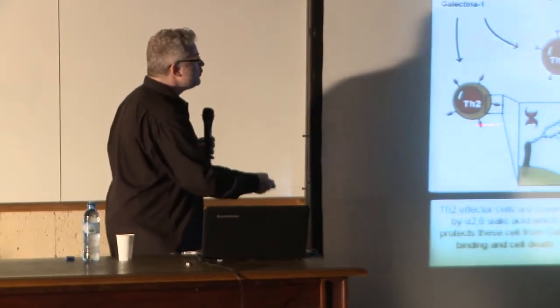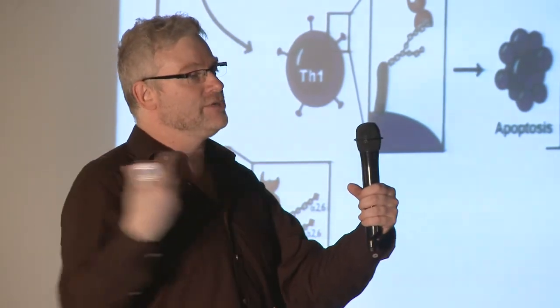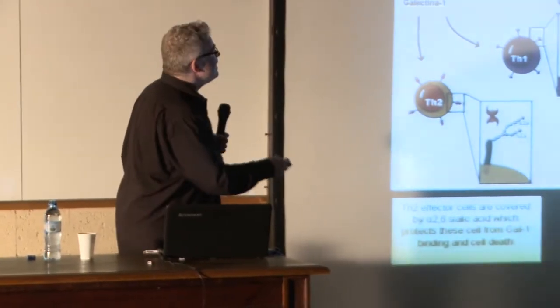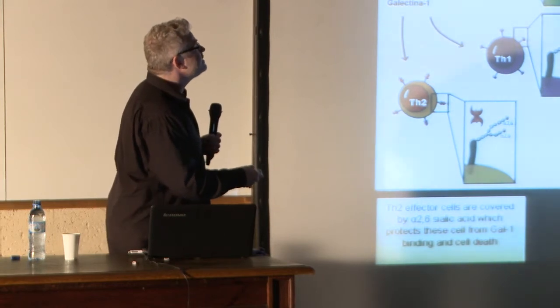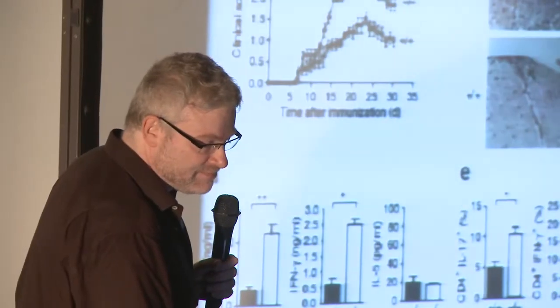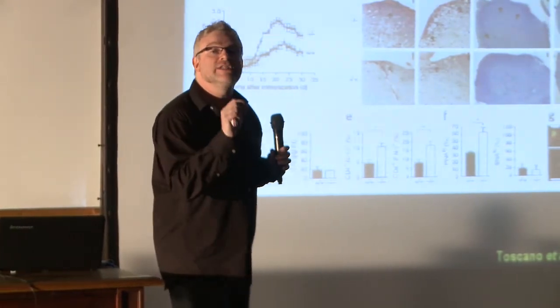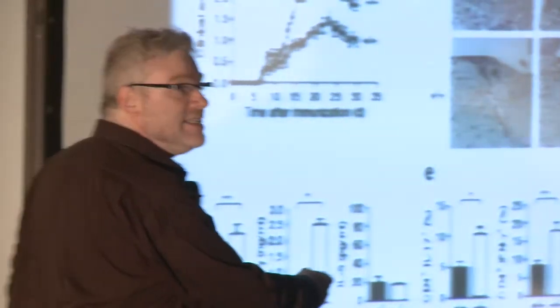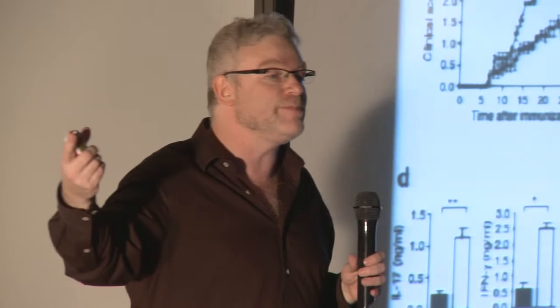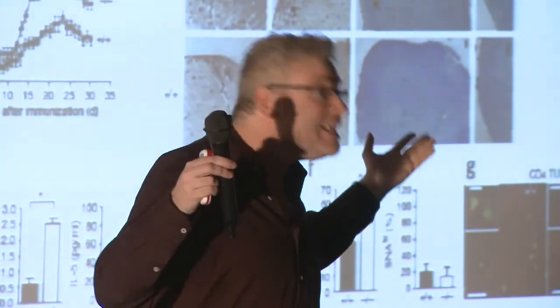But it can spare Th2 responses because Th2 cells, and we now know also regulatory T cells, are covered by alpha-2-6 sialic acid, and alpha-2-6 sialic acid avoids the recognition of the glycoconjugates by galectin-1. So we found that Th1 and Th17 cells share all the repertoire of glycans that are critical for binding of galectin-1, while Th2 cells are protected from galectin-1 by specific sialylation. Consistent with the role of galectin-1 in eliminating Th1 and Th17 cells, which are pathogenic and are the bad guys, when we eliminated the galectin-1 gene, there was an increased severity of autoimmune disease in these mice, and an increased T helper 1 and Th17 response. So there is an increased severity of the disease caused by the increased number of these cells that are not dying because galectin-1 is not there.